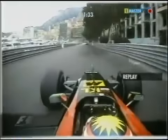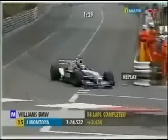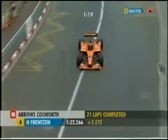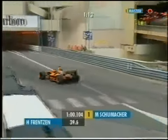Frentzen fourth quickest, and a little trip across the chicane. And Montoya is going to do the same thing. Just so easy to outbrake yourself. You think you can brake that little bit later on the entry into the chicane, and of course it results in an outbraking manoeuvre and a trip across the chicane. There is Frentzen, John, you were talking about him. Fourth fastest now overall. Good effort that.